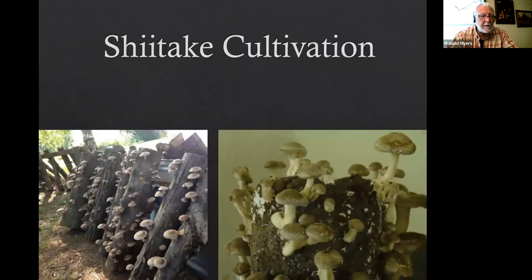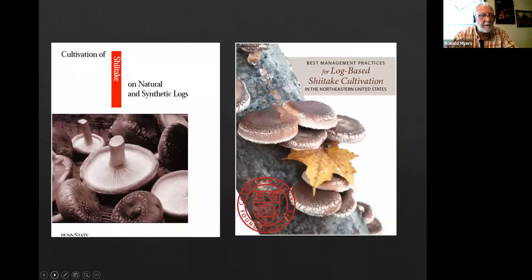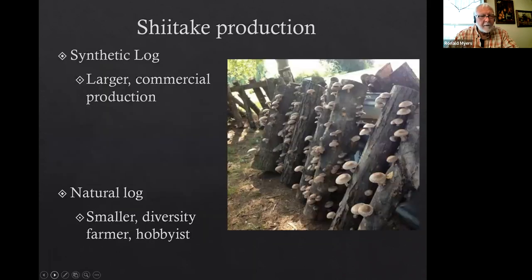And then, of course, shiitake. A lot of people do those outdoors, but some do bag culture shiitake now. If you're interested in mushrooms, probably the two best books on shiitake, one comes out of Penn State, and the other one, even the Penn State fellows would yield to the book from Cornell as being probably the best book on log-based shiitake cultivation. Of course, most shiitake that we think of in this area are done on natural logs, but that's considered more diversified farming and hobbyists.